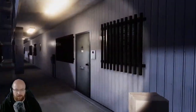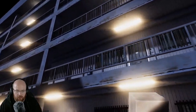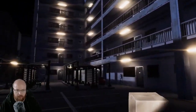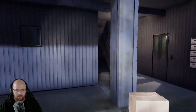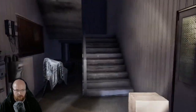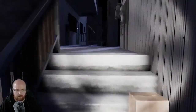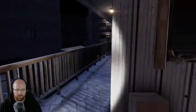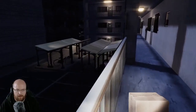Okay, let's think about this. See, these are 10-something. That means they are 20-something, which means the door I need is over there. Okay, cool. I mean, we can do this. Yeah. We can absolutely do this. I'm going up the stairs, though. I'm not taking that creepy lift. That lift is cursed. See, I don't need to take no lift. I can just do stairs.